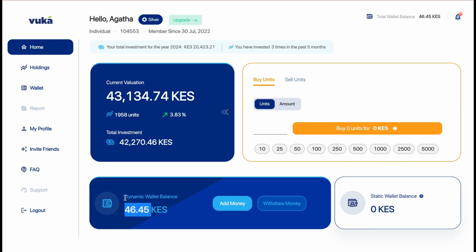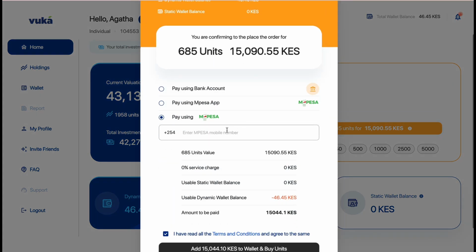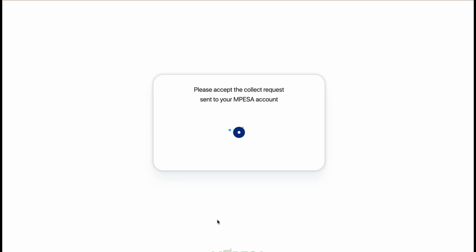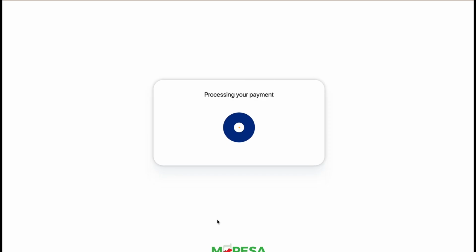So because I don't want money just sitting in my dynamic wallet balance, I want to invest it. So I want to buy 685 units, because that is worth around how much I want to invest. Yeah, it's worth 15,090 shillings. So go ahead and click buy units, pay using M-Pesa. I'm going to add my M-Pesa number here. Always read the terms and conditions and then click add. The payment has gone through from my M-Pesa.